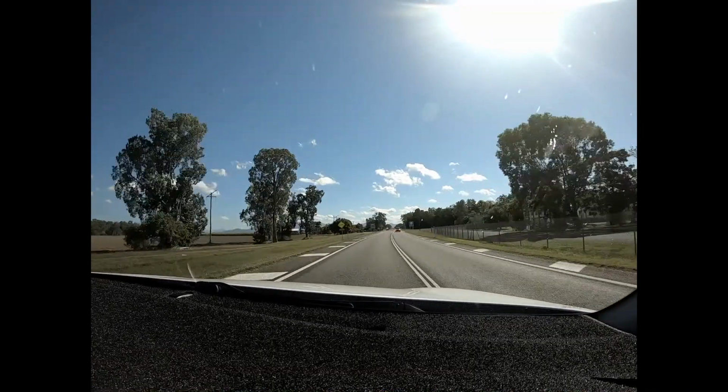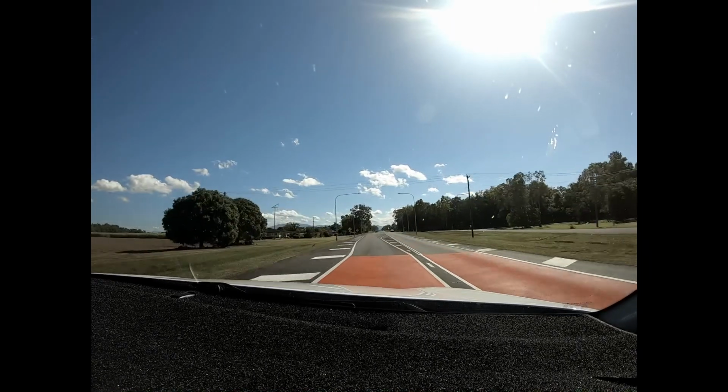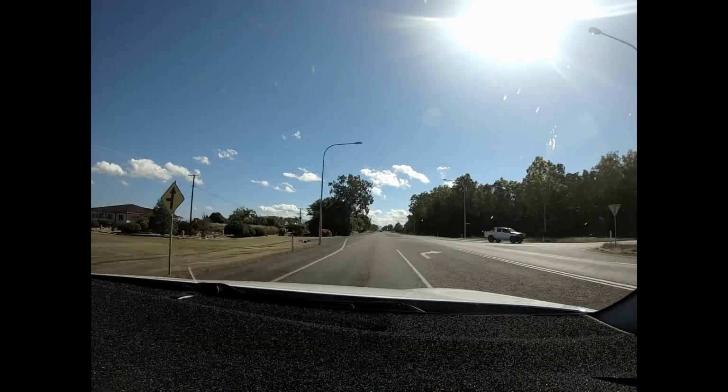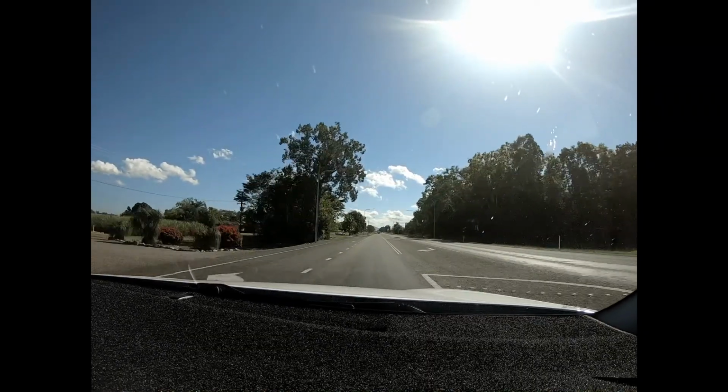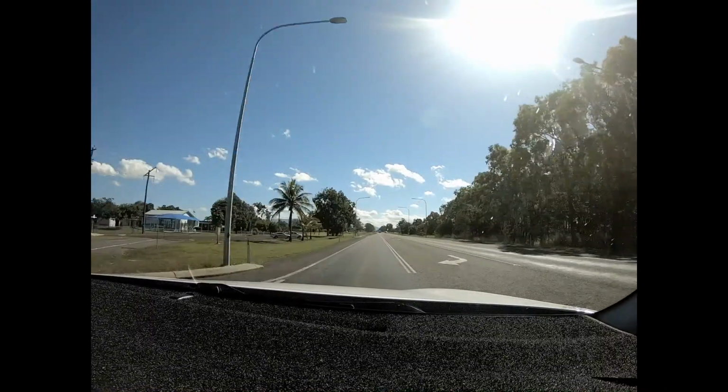And again, here's this red bitumen, which I'm thinking it's to do with speed, with the speed zones, now that I've seen it. On the left is the Tibana State School. I went there until grade 3.